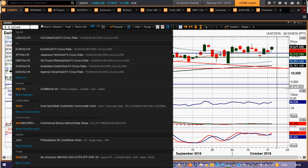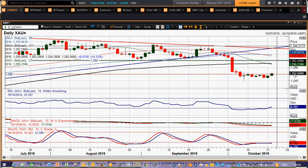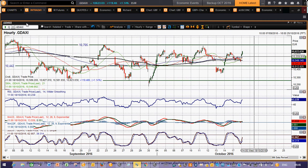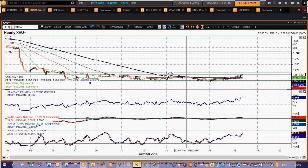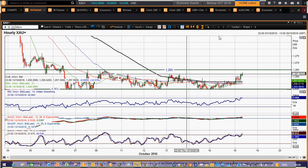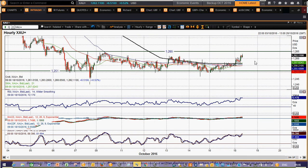Gold has been ranging, is beginning to gain a bit of traction. 1262. That's above 1261.70, which I can show you on this chart on the hourly, which was a near-term little bit of a resistance. Sorry, unfortunately, because of the way this chart does work, you've got to mess around with it a bit, but still, 1265 clearly is a resistance. Now that would be a breakout, I think, if you saw it.